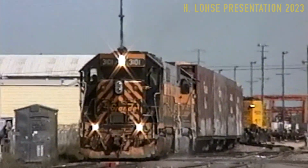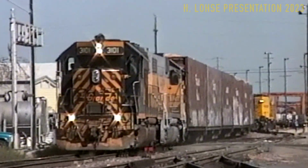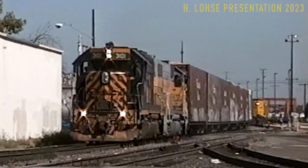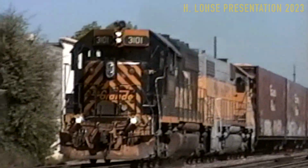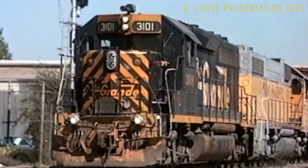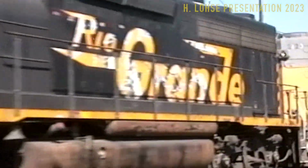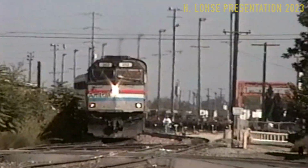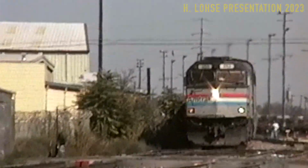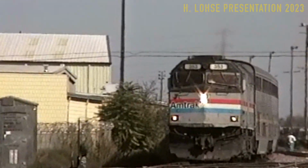Yellow locomotives are becoming increasingly common, but GP40-2 3101 is still looking good in its Rio Grande paint as it leaves Mormon Yard on the BNSF. We see 353 with its hybrid K5LA again leading an Amtrak San Joaquin.